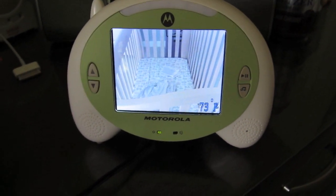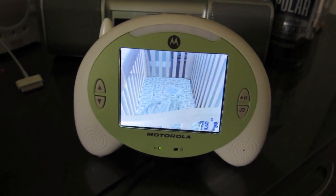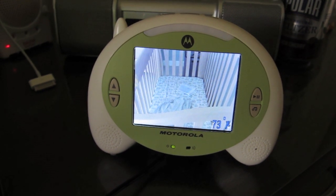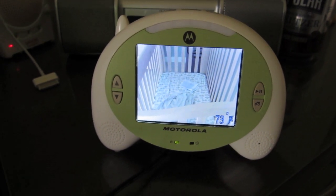And there's a lot of video monitors on the market, so it can be kind of confusing, and we've loved this video monitor so much that I wanted to do a review to tell you some of the features of it so that you don't have to waste your money and get something that's not going to do the job.